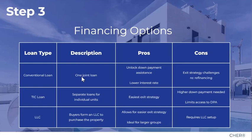Really, the California state assistance programs are designed inside of this conventional loan system. So if you're looking for down payment assistance, the conventional loan is the one that's going to unlock the most options there for you. And often it has a lower interest rate than some of the other options. However, it can present some challenges if one person wants to sell regarding kind of having to refinance that loan.